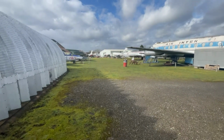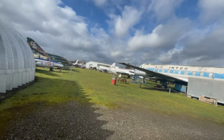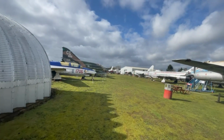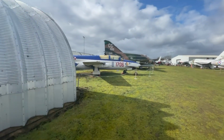Wider view. We came out of that building ahead and we've walked around the loop here. Your plane's this side. There's a few more over the back there. I think there's a big transport plane. That's where the Vulcan is over the back there, so we'll take you around there as well.